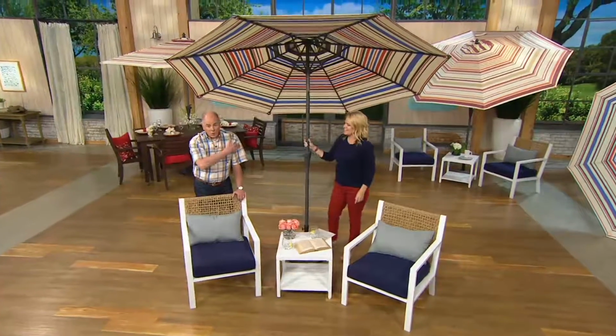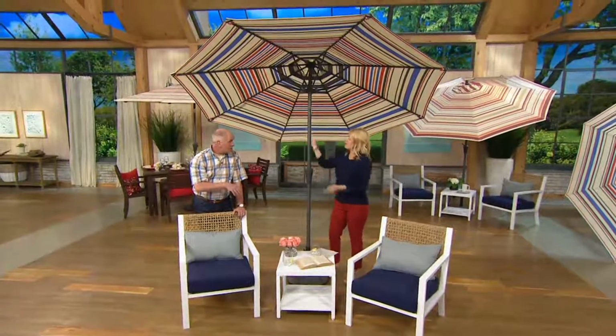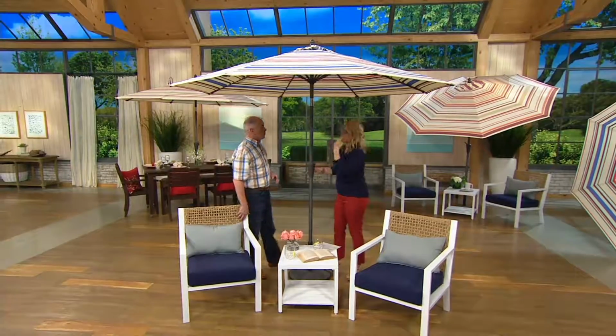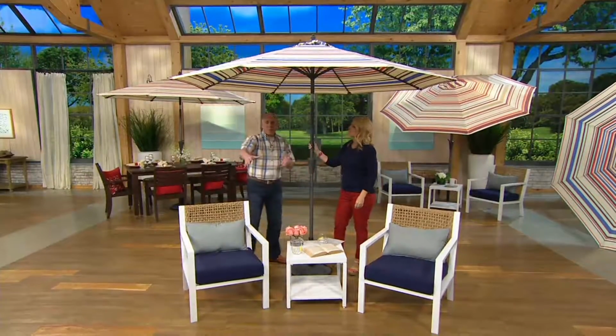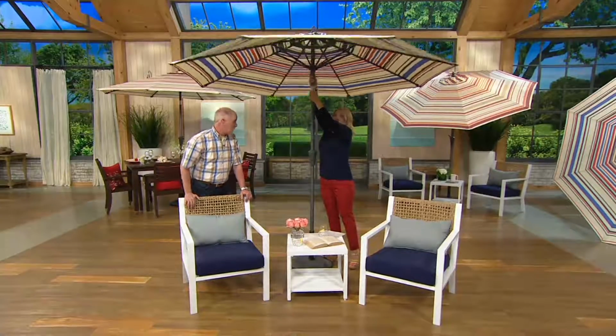It has all the new technology for this year, like the easy tilt. I just showed you how, with just a push of the button, you can tilt it. It goes either way, which is a great way to follow the sun around. It also has your crank mechanism here. Just by simply turning it with 2 fingers, it goes right up, so you can do that from a seated position. And it's the same quality as the market umbrellas we've been making available from ATLeisure that are twice as much money.